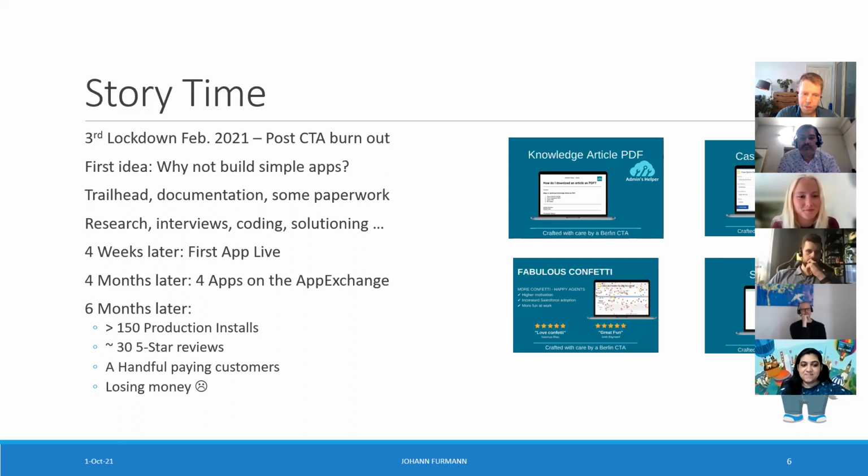So what I did is I sorted the Idea Exchange by most voted open idea. That's it. Then I did a lot of research. I interviewed people. I did coding. I solutioned. I did all the Trailheads. This is my one learning: if anybody asks me how to actually get it done, just do whatever Salesforce tells you, and don't skip a step. You know, Jakub, what I mean in the documentation? Don't skip a step. Just do everything end to end what Salesforce tells you. 4 weeks later, I had my first app live.